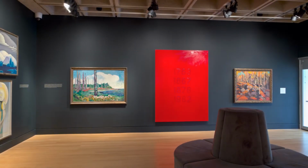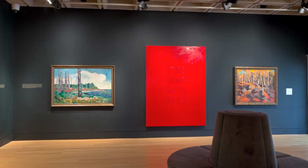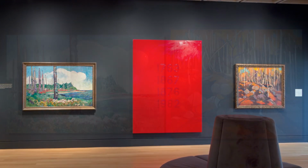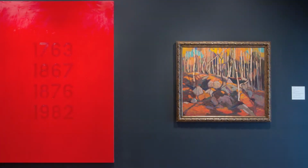When we look at historical works of art, it is always important to consider the time and the place in which they were created, but also to consider the time and place where we now encounter them. Now in the 21st century, the narrative of nationhood presented by Thomson, Carr, and the Group of Seven as a whole propagates a very particular vision of a Canadian landscape that is neither universal or inclusive.